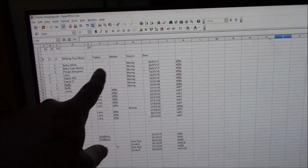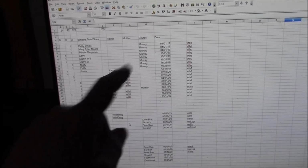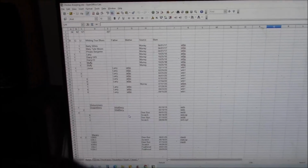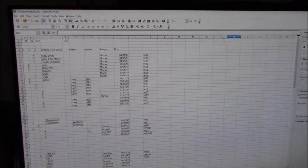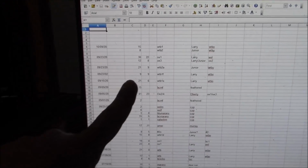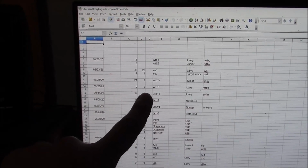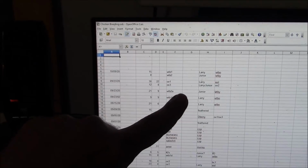So then the parentage, and if I don't know the parentage, the source, like those came from Murray McMurray. And then I've got the born, hatch date, and those are codes that I use in the other tabs to keep track of them. This tab, I've just got a list of my hatches. I've got their hatch date, how many went into the incubator, how many went into lockdown. I take some of them out that don't look like they are developing, and then I've got another column where I can keep track of how many actually hatched.